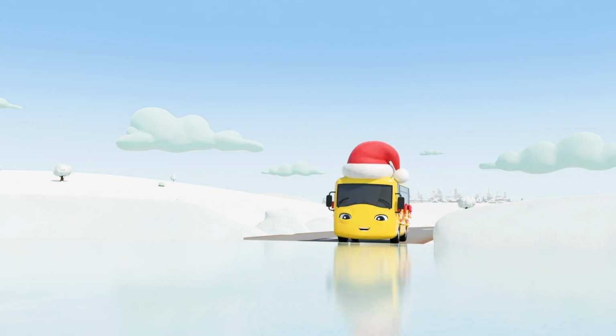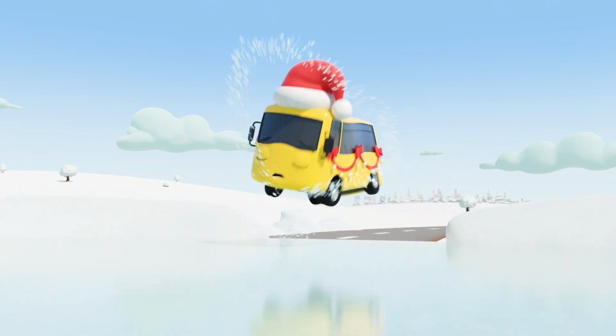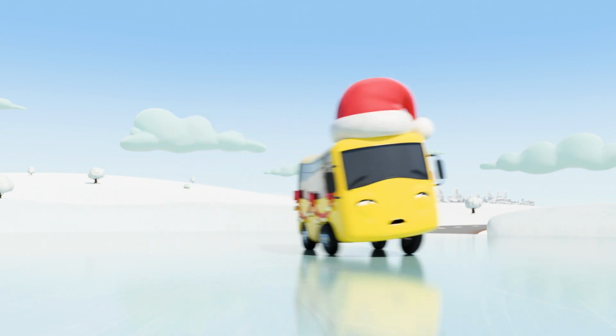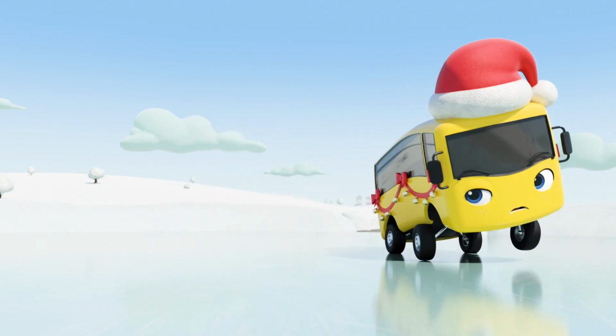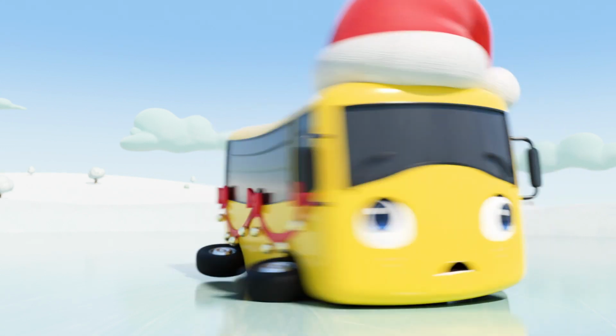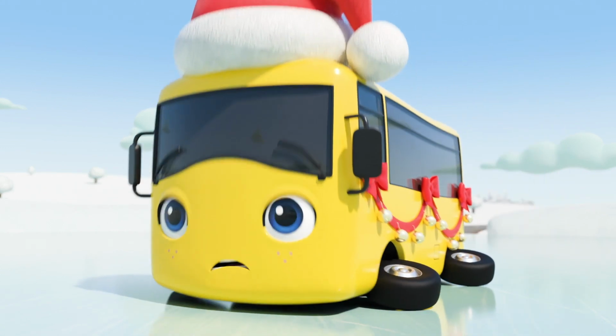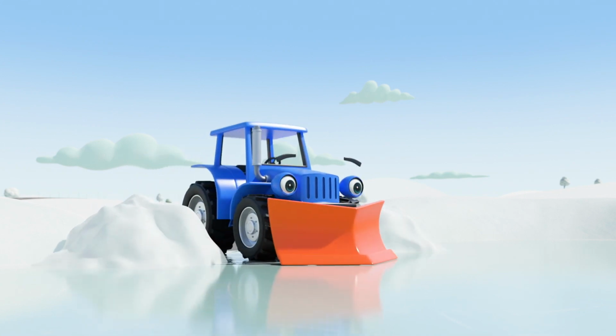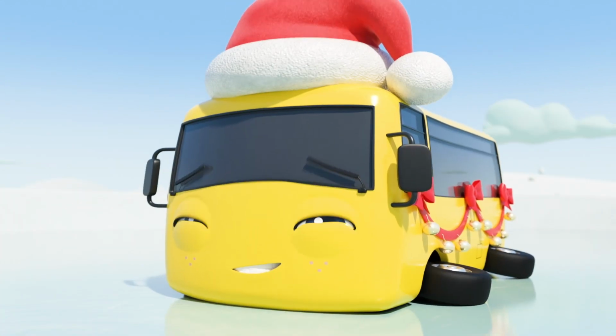It's a frozen lake. Careful, Buster. That ice will be super slippy. Oh no! I don't think Buster can get across. He keeps slipping and sliding everywhere. Look, there's Terry Tractor with a big snow plow. Maybe he can help Buster.